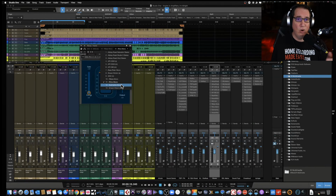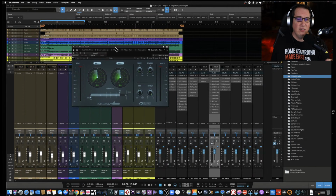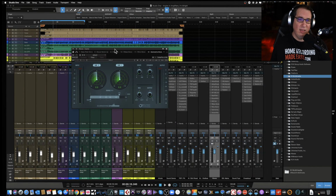But I got them, one for free and one I paid $25 for. This is called Submarine. This is one of those kind of like the Plugin Alliance kick drum thing where you can put two low octaves on things like kick drums and bass guitars. I'm interested to try this. This will be something interesting, but I haven't done a review on it yet.